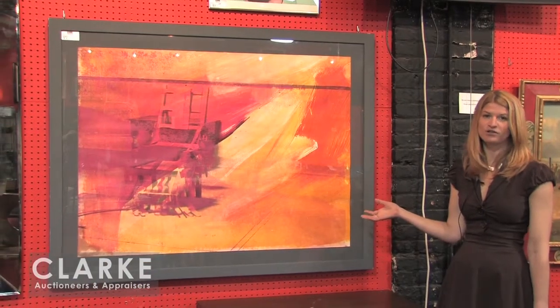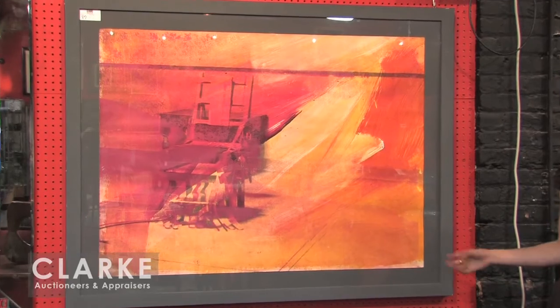You may recall the silver car crash that sold back at Sotheby's in November for about $104 million. So this is from that same period in Warhol's life.